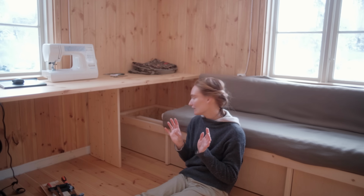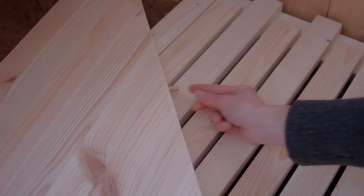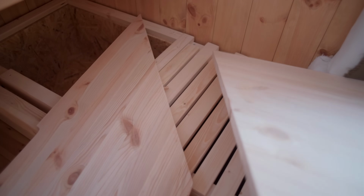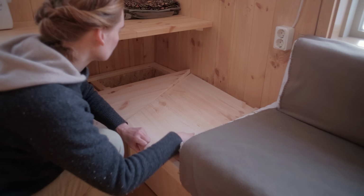I'm also giving up on the tabletop. I wanted to fix them without seeing any fixings from underneath. Again, it was just not going to work out. I'm going to fit the table from the top. I'm just going to screw them in, and then I'll just put a little blob of filler on top of it so you can't really see it. It's fine.